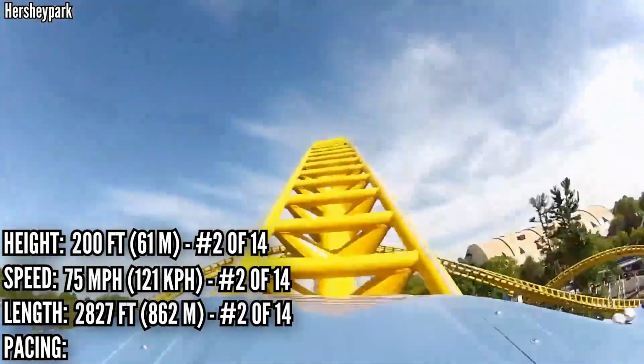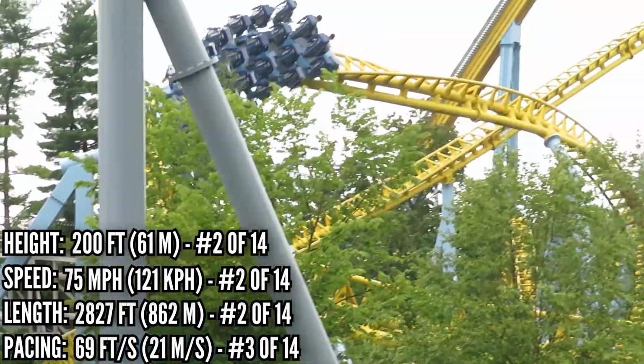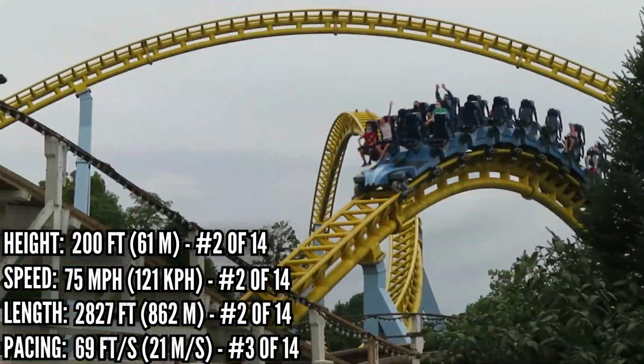That being said, nobody should be shocked that it's 3rd in pacing. It ran slow for me last time I was there, so based on the weather and the time of day you ride, you may get a fast ride or a slow ride.